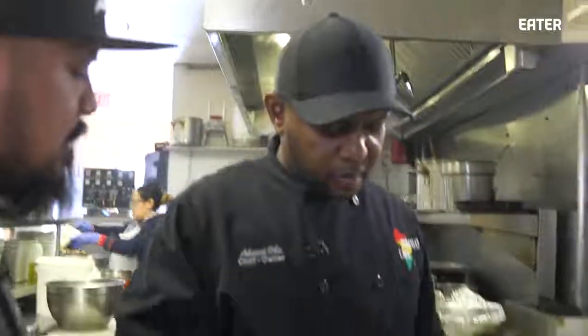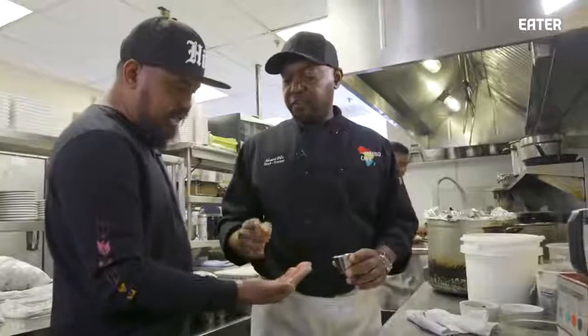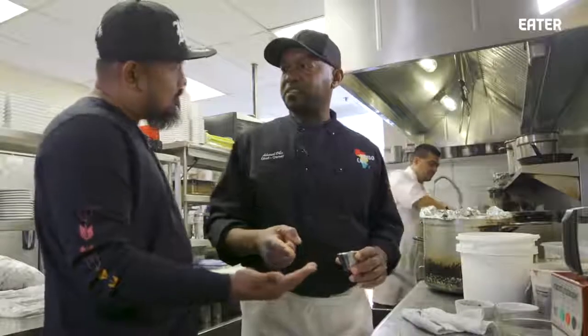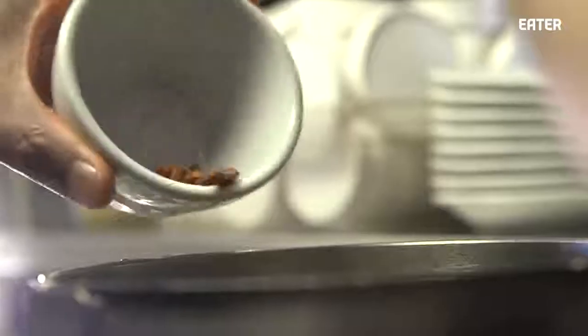We're gonna make a pilipili paste. So pilipili, it means chili in Swahili. So these little things here, African bird's eye chili. They're the firecrackers. Okay, don't put it in your mouth there. You're gonna burn your ears. So we're gonna use that for part of the pilipili.